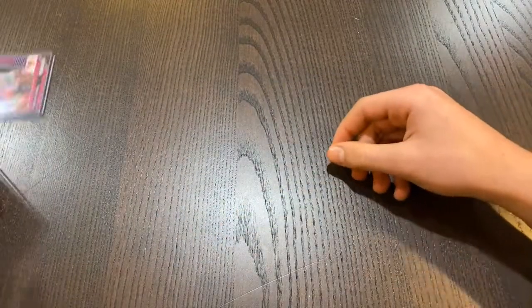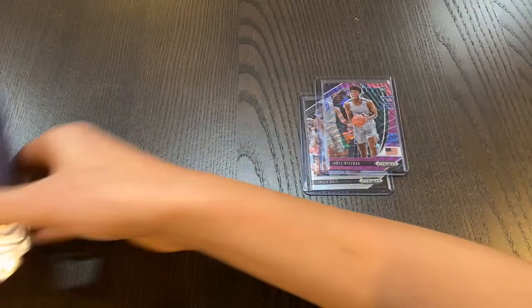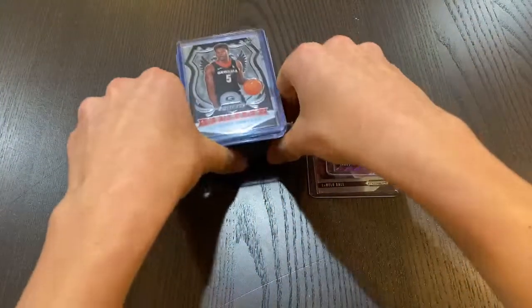Now we can go ahead and check out the cards that we have top-loaded from tonight's break. A bunch of cards in top-loaders. Cyclones as well, yeah. Good point, Daryl.